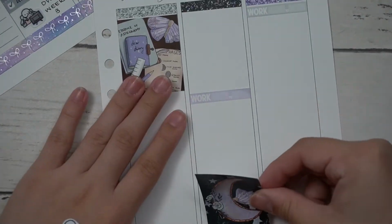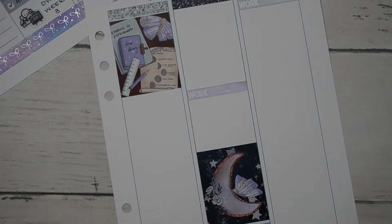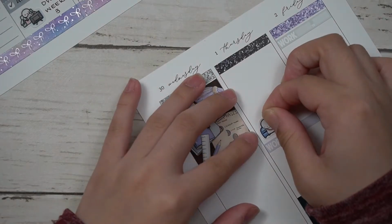So then I was pretty much laying down all the full boxes and stuff, and I wanted to make sure that I marked down that I had family dinner on Thursday night, which is the Mid-Autumn Festival.